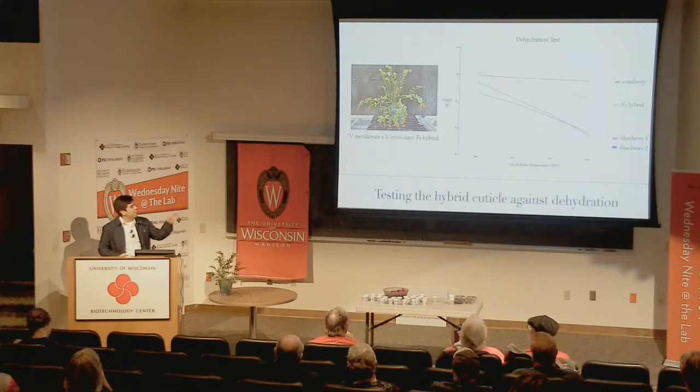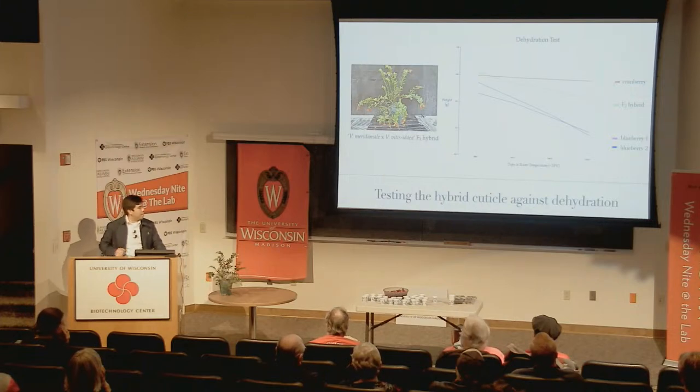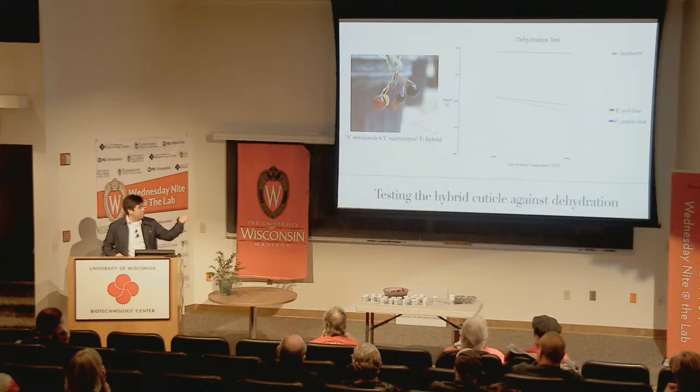You can see here that cranberry hardly loses any water at room temperature, and the blueberries just plummet, because they shrivel. But the F2 hybrid, on average, doesn't lose water as quickly. You can see that physically in the berry. And there's some indication that this is also an effect that is seen in the hybrid fruit itself, in the F1 that I'm working with.